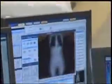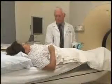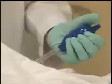Barium enema is an older type of X-ray examination, but it is still used in a few places. A newer, more sophisticated approach to colon X-rays is CT colonography, which is sometimes called virtual colonoscopy. The radiologist fills your colon with air, then scans it.